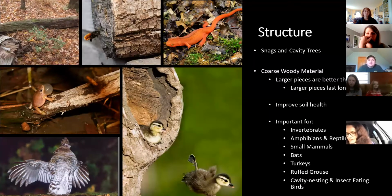So here's just some more examples. These are some of those other things from the previous slide that I mentioned we'd talk about a bit more. If you've got a woodlot, especially, these are important things to maintain and make sure you have across the property: snags and cavity trees. Snags are just standing dead trees. Coarse woody material is just large pieces of downed woody stuff in the woods, basically large logs. They're going to maintain soil health by keeping the soil moist and putting nutrients back into the soil, but they also provide places for our wood nesting bee species and other things, and places for amphibians like our frog friends and salamanders and newts to hide in.